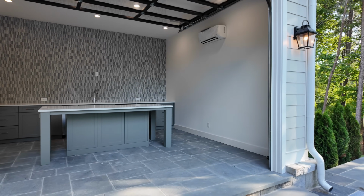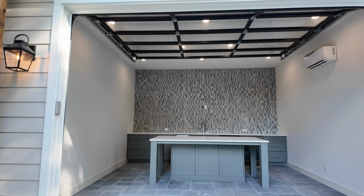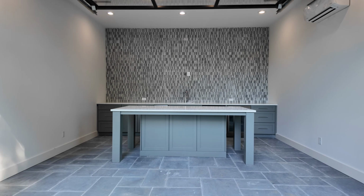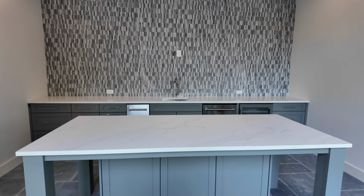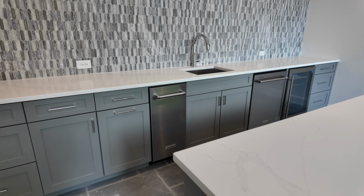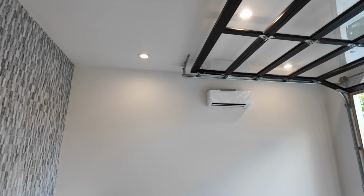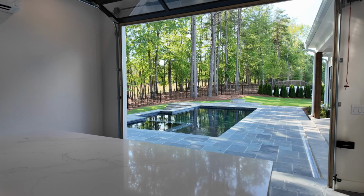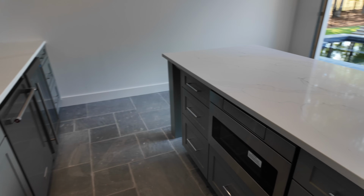Talking about entertaining, what's cooler than rolling up a see-through garage door and serving a beverage of your choice? What would you serve out here? So you've got some refrigerators, some dishwashers, ice maker. This space has its own cooling up there. Check out the view to the pool. So if this is your house, what are you serving guests? Let me know.